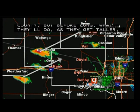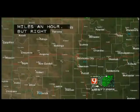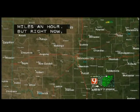I also see an echo developing actually all the way back into southwestern Oklahoma, northeast of Frederick, southwest of Lawton. So yeah, it's going to probably be.